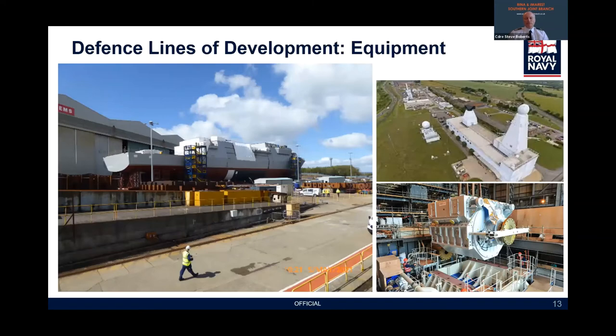The equipment side, normally the area that gets the most attention, and the slides here are a great example. So the big one is Type 26 on the hard stand in Govan. The team there are just in the process of joining the forward section with the aft section. And the other two slides I really point out to say that everybody focuses on steel. There is a common focus on steel cutting and building the ship, but of course there's a lot more to it, as I hinted at in the earlier slide about the supply chain.